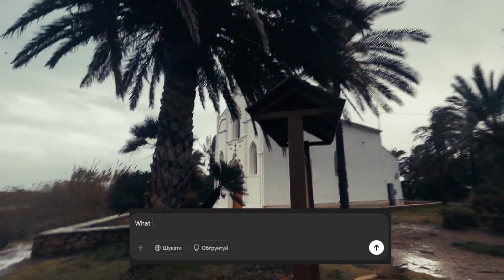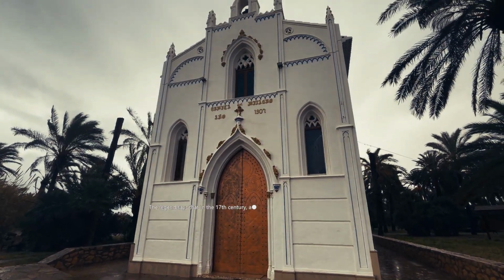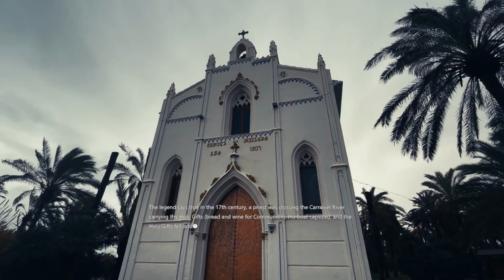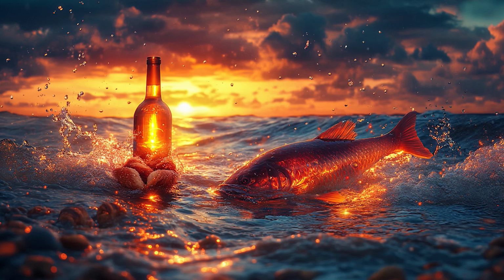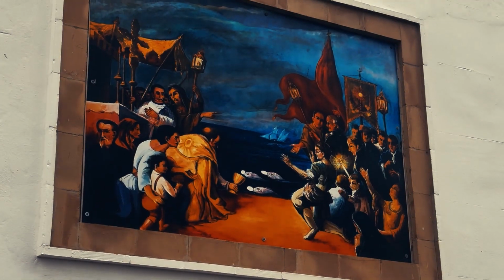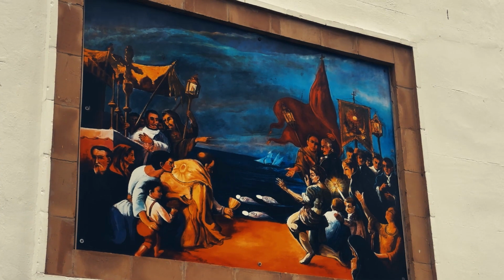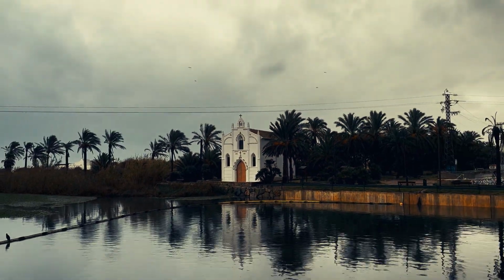Unlike Barbie, I have the privilege of the cyber world, so I asked ChatGPT what the story of this chapel is. The legend says that in the 17th century, a priest was crossing the Carraixet River carrying the holy gifts, bread and wine for communion. His boat capsized, and the holy gifts fell into the water. After some time, 3 fish emerged, carrying them in their mouths. Seen as a miracle, this event led to the construction of the L'Ermita dels Peixets chapel.